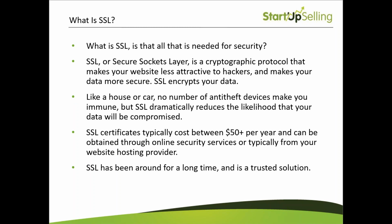SSL is Secure Socket Layer. It's a cryptographic protocol. That sounds complex, but basically it's data encryption. It does a couple of really important things for you. One, of course, is that anyone who passes that test is more likely to be a respected entity that is not going to try to pirate or steal your information. So right away, as soon as you get an SSL certificate, your credibility goes up, and it actually will help with your SEO, which we're going to talk about in a second.